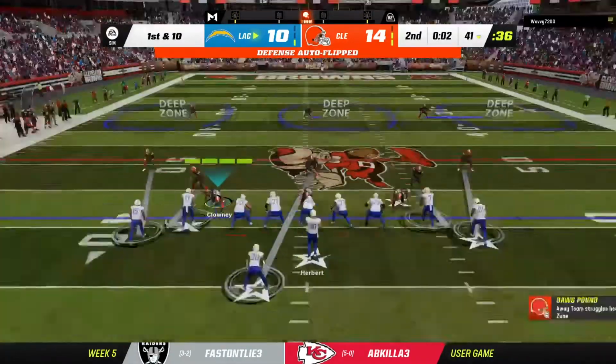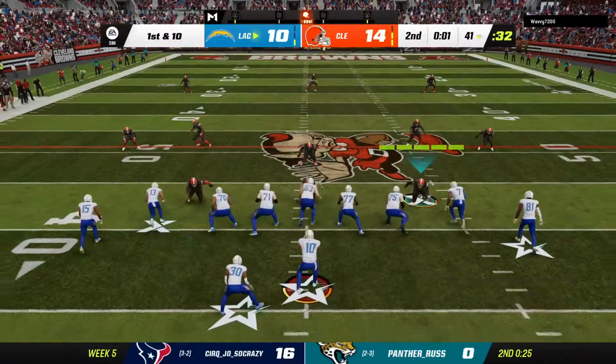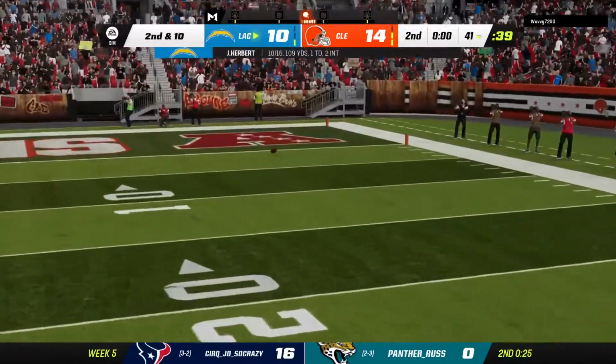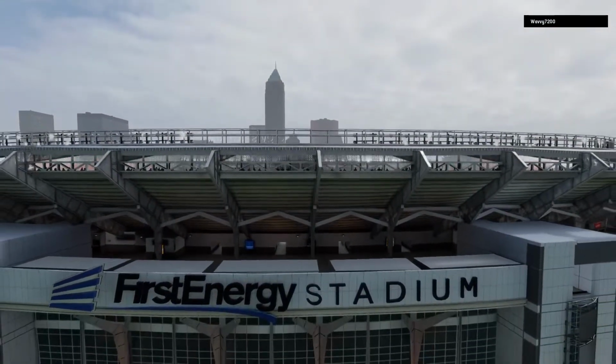One play has him up past the 40 already, and another 1st and 10. The final shot before the break for Herbert. And this one is incomplete. So we've reached halftime here in a 4-point game.